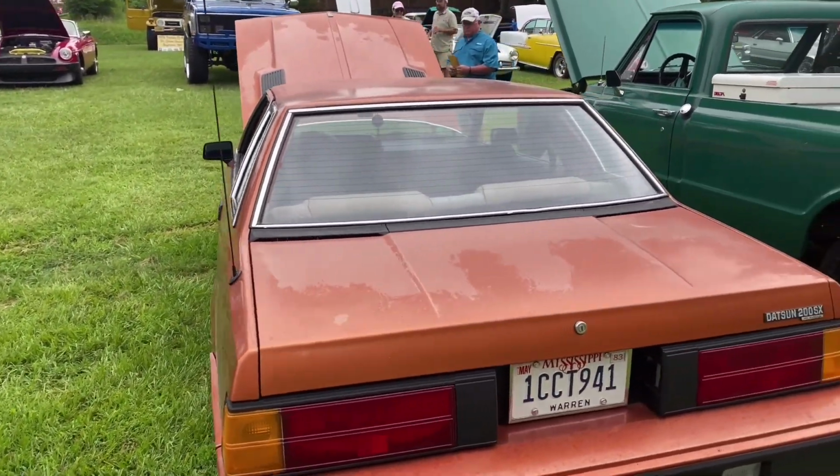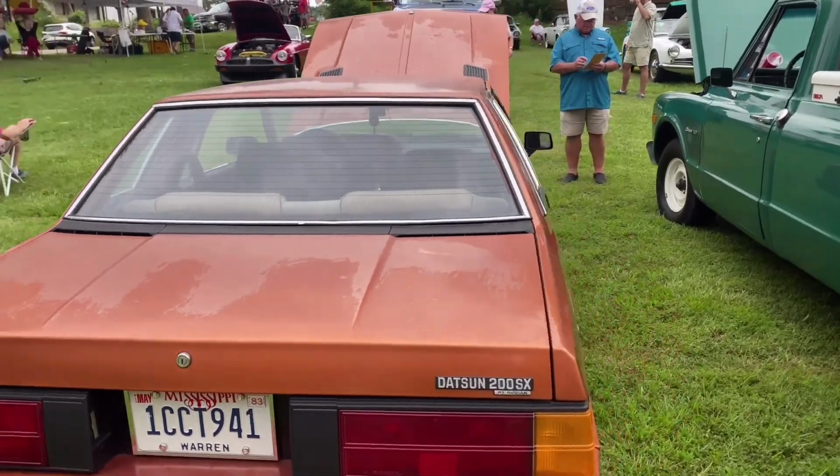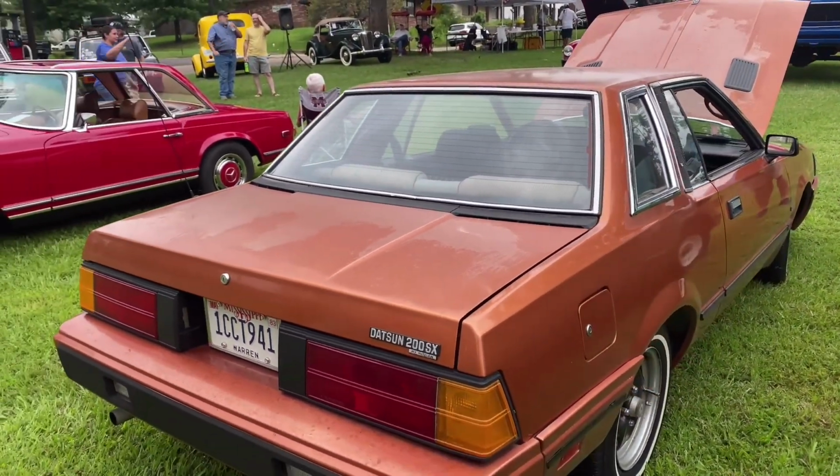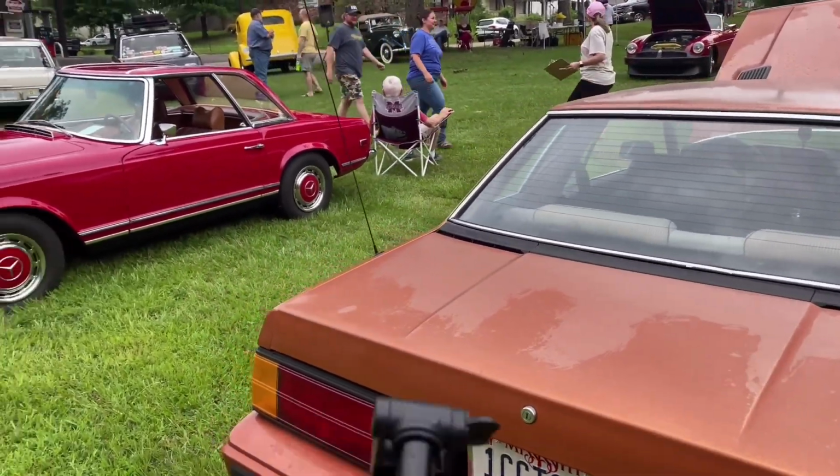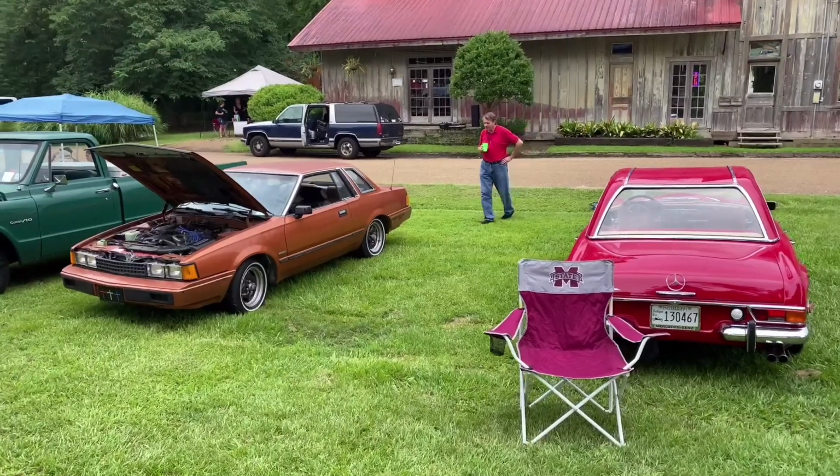In 1977 is when they first came out. They were going to put a Wankel rotary engine in it. And then at the last minute, they got cold feet.